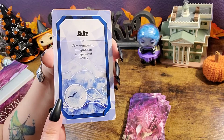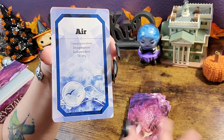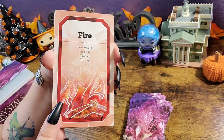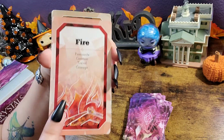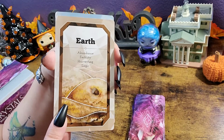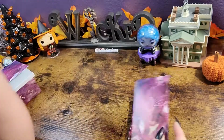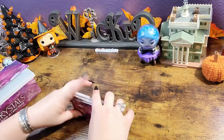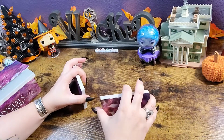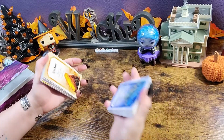And then we have the element cards. So what's nice is you can take these out of the deck should you not want to use them, or you can add them in to see if there's more confirmation or more things that you need to focus on, or maybe an element that you are lacking or need to work with. However you choose to work with these cards, they'll work with you. Much like most of the decks that I've used, I don't really have a particular way of using them, like there's no real hard right or wrong for how to use an oracle deck.